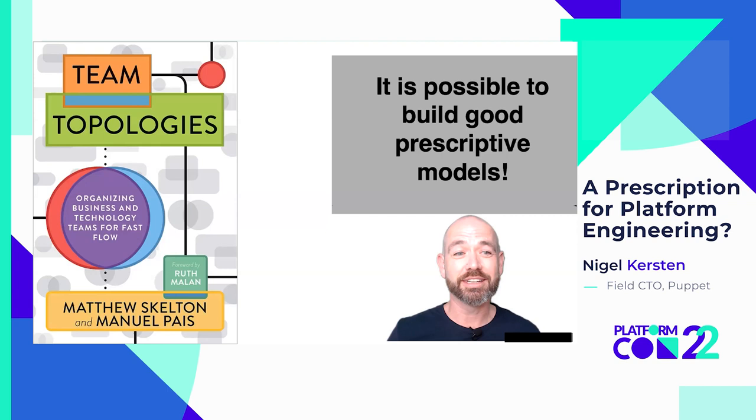I know Manuel's talking at this conference. I am an unabashed fan of what they've done with Team Topologies. And I think this is the right kind of descriptive level that you want. You want to have a high-level framework that's relatively easy to consume, with a bunch of prescriptive guidance in it that folks who believe in it are going to keep building up and building up, so that as less and less sophisticated users adopt these things, we're building things up so that they're all coming along for the ride.